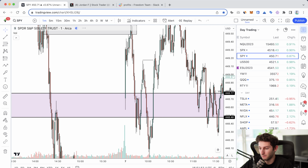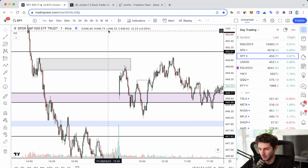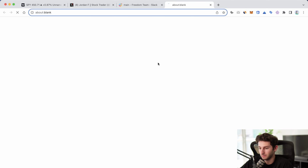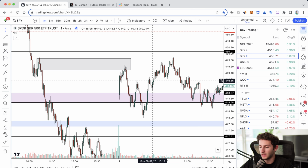So SPY, right? We come back above this purple pivot, right? Now this purple pivot I got from my morning plan, right? Put it inside the Freedom team. Everyone can go ahead and see it, make a nice little Loom video, all my if this, then that statements. So I put that in there, right? We came back above my purple pivot. Now my bias is bullish, right?